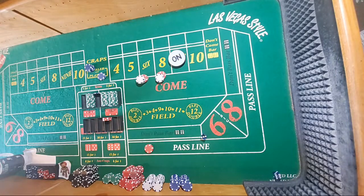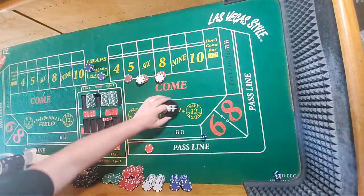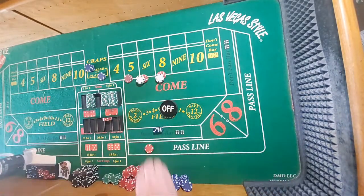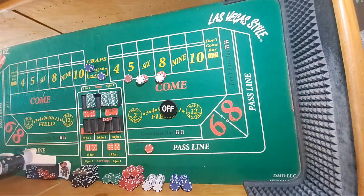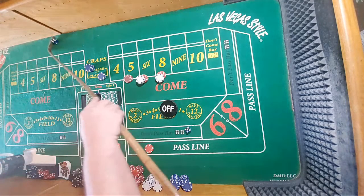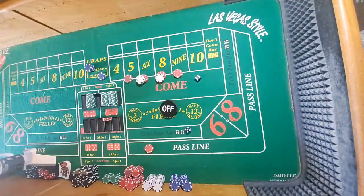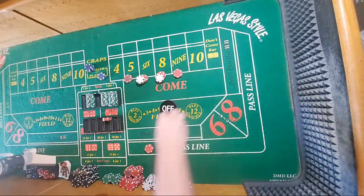$9. Got our point. $15 winner. So it's a 5. We're off on the come out. So this is fun because you get to play light side so much, and obviously light side's fun. There's a yo, but you get to play it a lot with this strategy. That's one really good part about it. It's actually a very fun strategy because you're on the light so much.